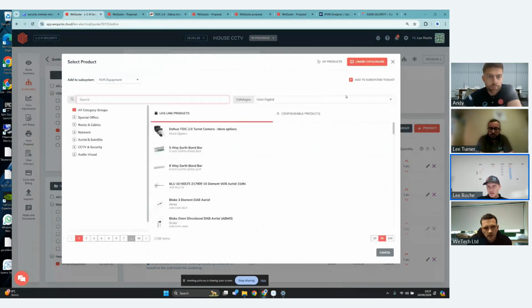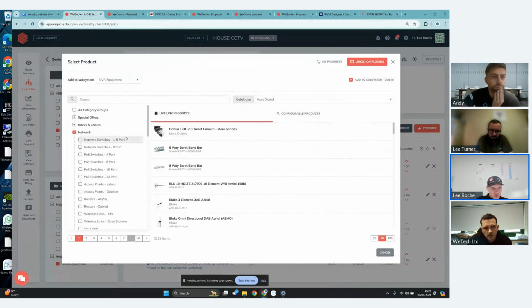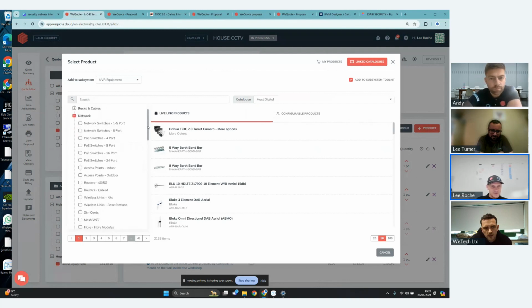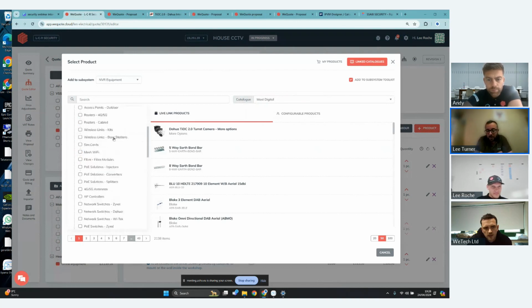So this section here, when you click this drop down, if you are linked to Mast or anyone else, it will then show in this list. Okay, and select Mast Digital. Let's go to networking, let's put in a PoE switch. Oh, they've done a nice job organizing the catalog. I wish all the other suppliers would do this. This is nice to use. And it's great because if people have been using the Mast Digital website, especially the new one, and then they come across to using this, everything is filtered in exactly the same way.